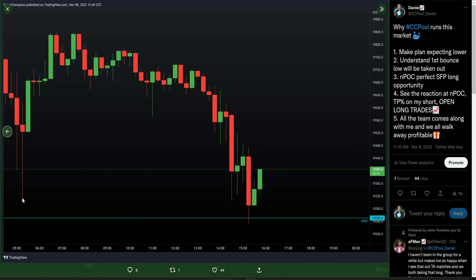I knew this low was going to get taken out. We then take out that low with a swing failure pattern onto the NPOC. I tell my team live in the time, that for me is now a percentage take profit on my short, and I'm opening a scalp long trade, okay? So then what are we looking for next?